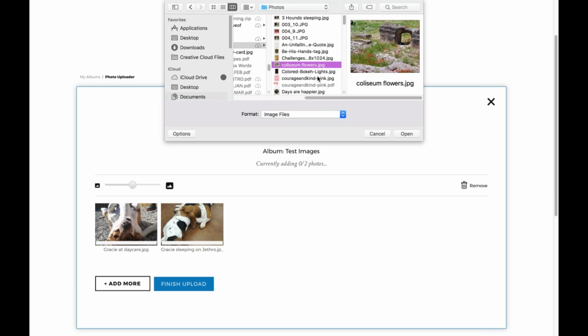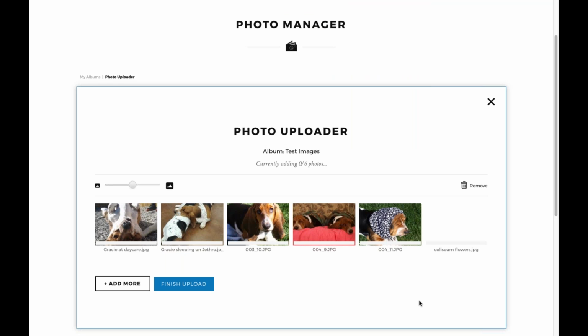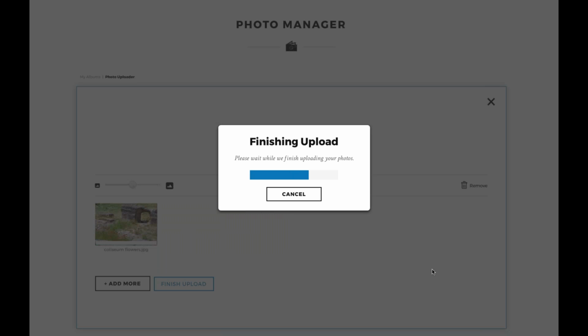We're going to go with the Colosseum flowers, and we'll go ahead and upload these pup ones again because, you know, puppies are cute, right? So once I have all of them there, then I'm going to go ahead and click on Finish Upload, and at this point, it's going to start uploading those images into that folder. You can cancel, but probably don't want to unless you somehow miss something.